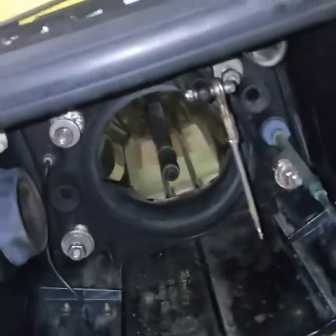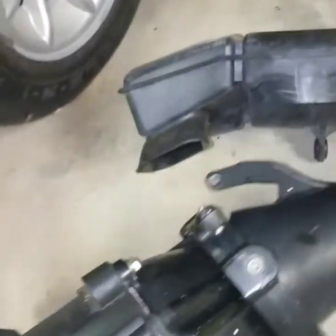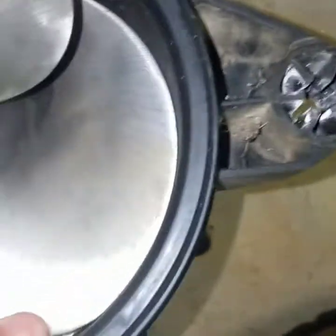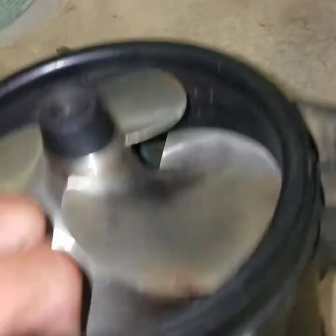I'm going to put the jet pump back on here in a little bit. And looking at that, it looks like it's not even been used at all. As you can see, the impeller, there's no marks or nicks. The wear ring is perfect. So I don't think it had much runtime on it before the motor, whatever, gave up.